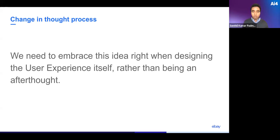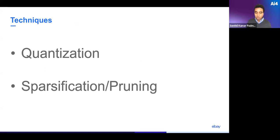So let's talk about how we can do that, right? Let's first talk about the techniques. We are not going to go in depth about the techniques here. There is a lot of research around this, and many folks are well versed on this. But there are two main things we can think about when you talk about on-device inferencing. One is quantization, and the other is sparsification slash pruning.